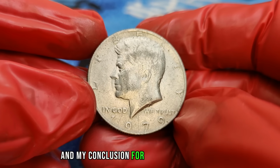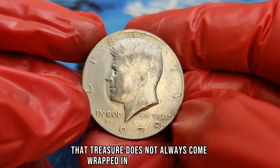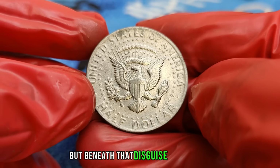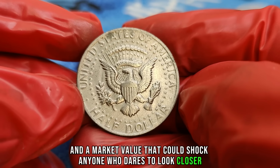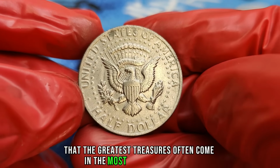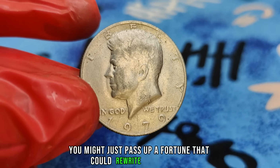And my conclusion for this incredible coin? The 1979 Kennedy half dollar without a mint mark is proof that treasure does not always come wrapped in glittering silver. Sometimes, it comes in clad copper nickel, disguised as the most ordinary of coins. But beneath that disguise lies wealth, history, and a market value that could shock anyone who dares to look closer. At $103,000 and climbing, this coin is a rare and powerful reminder that the greatest treasures often come in the most unassuming forms. So never underestimate the coins of the late 1970s. Because if you do, you might just pass up a fortune that could rewrite your future.